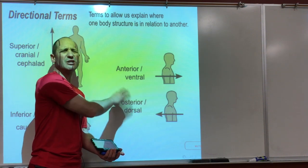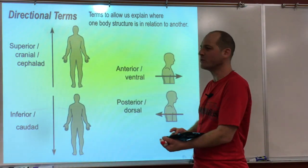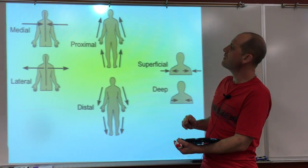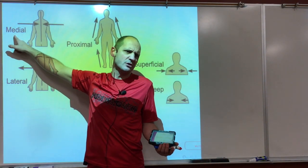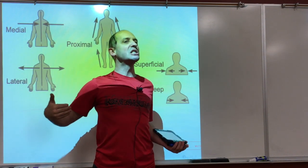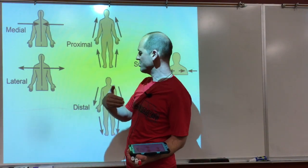Ventral and dorsal, we use a little in neurology, so we'll get to that when we get to that. But those are also the older ones of those terms. Anterior, posterior. And then towards the midline is medial. Midline, that makes sense. And then to the outside of the midline is lateral. Medial, lateral.